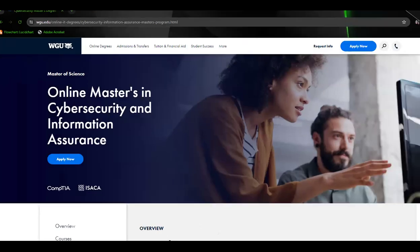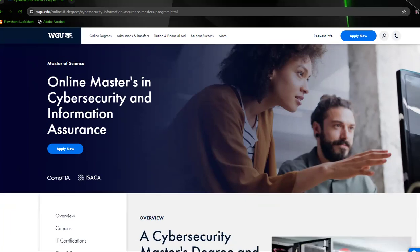So if you currently have a bachelor's degree in cybersecurity or information technology, anything STEM might be applicable. And as long as you received the bachelor's degree within 5 years of applying to WGU, it should be valid. Now, if it's outside of the 5 years, that's where I recommend you talk to WGU and figure out what your options are there. But if it's within 5 years, they may be able to bring you into the Master's in Cybersecurity and Information Assurance program.